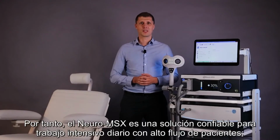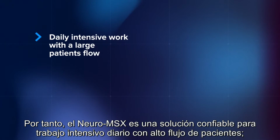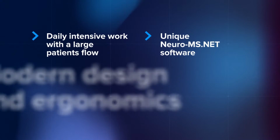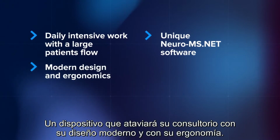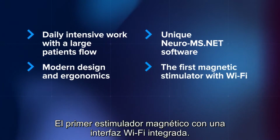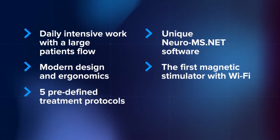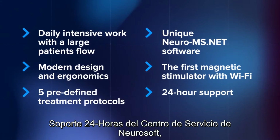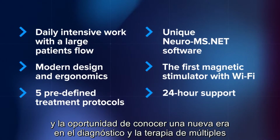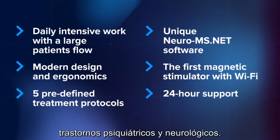So, NEURO-MSX is a reliable solution for daily intensive work with a large patient flow. Unique NEURO-MSX software with predefined protocols. A device which dresses up your everyday practice with its modern design and ergonomics. The first magnetic stimulator with Wi-Fi interface. Built-in memory to store 5 predefined treatment protocols. 24-hour support of Neurosoft Service Center. And your opportunity to discover a new era of diagnostics and therapy of many intractable psychiatric and neurological diseases.